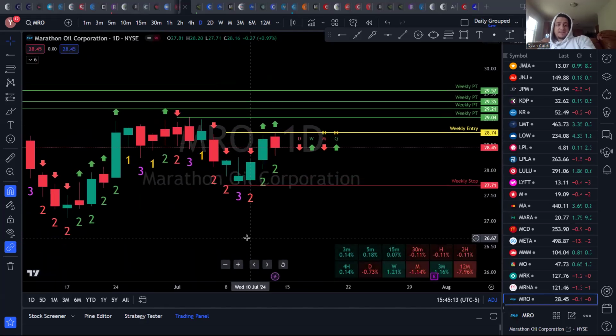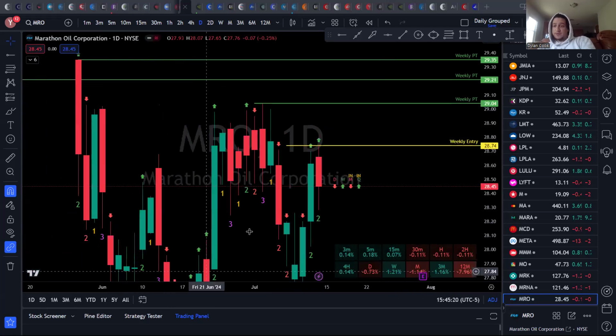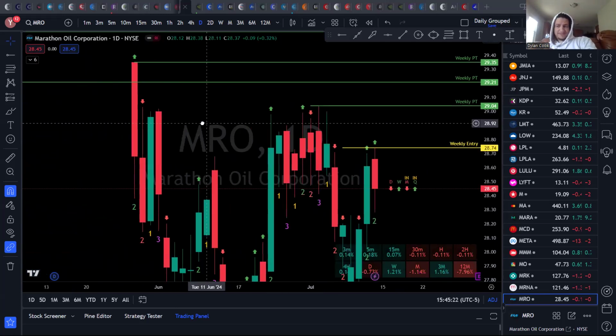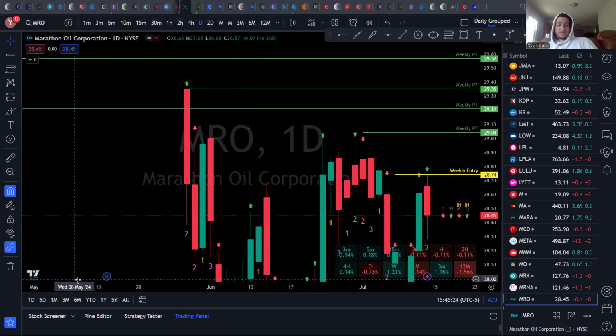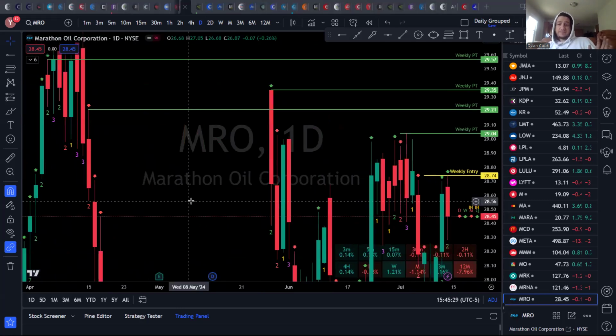Moving into the daily time frame, we can see that PT1 is going to be the high of last week. Top of the three, no coincidence, because all threes have algorithms at the top and the bottom. Now you know, now you know, now you know.